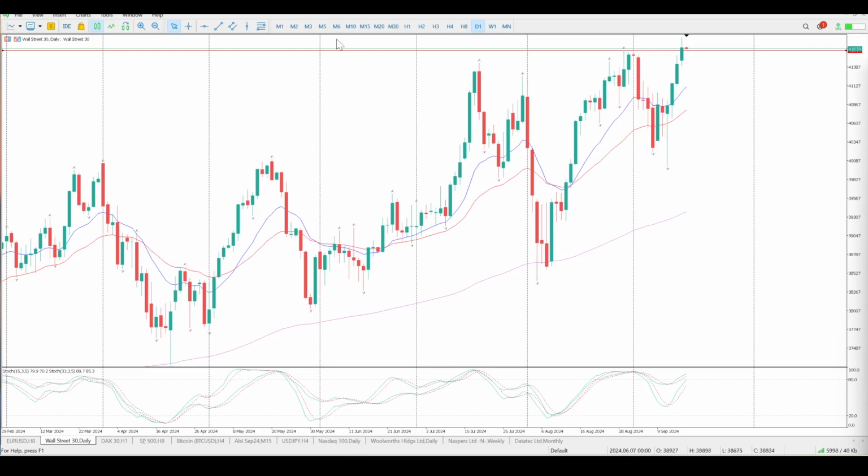I think the moves last week would have been pretty tough by the looks of things, but we'll get down to that on the lower time frames. But right now we're waiting for the Feds, so I don't see us really going beyond where we are at the moment, although yesterday was a pretty solid day.